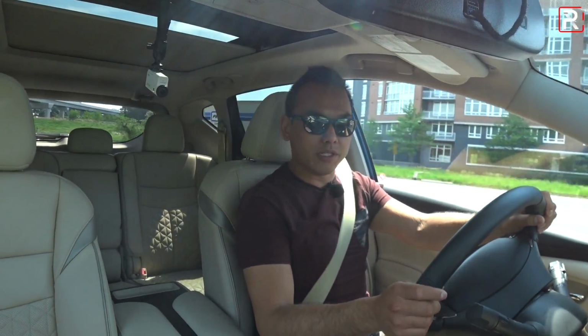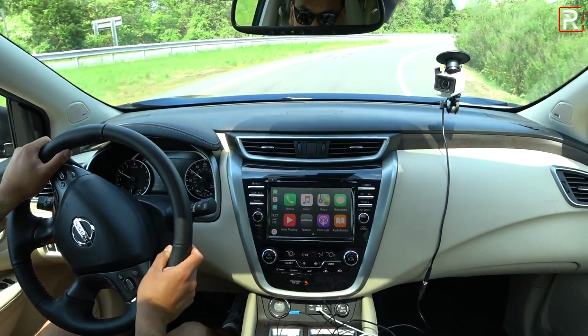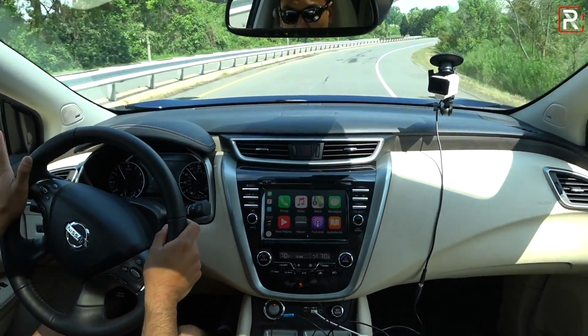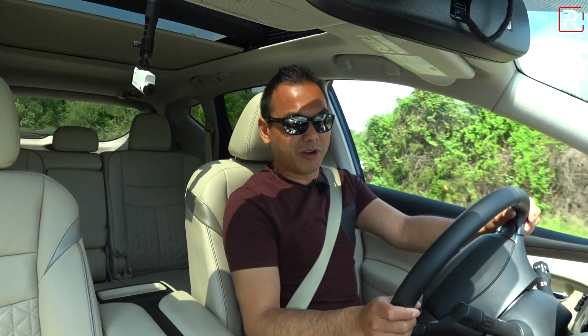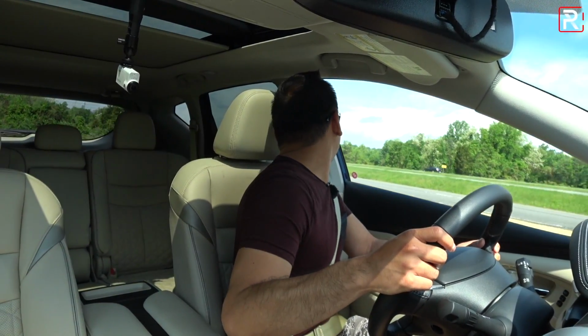You can turn off the GPS's prompts whenever there's traffic or construction and whatnot, but once you start getting a feel for the Murano, you start to get used to the heaviness of it, though. I will admit that. But it just doesn't have much feedback to the steering wheel, so you kind of have to remind yourself you're in a big 4,100-pound crossover.